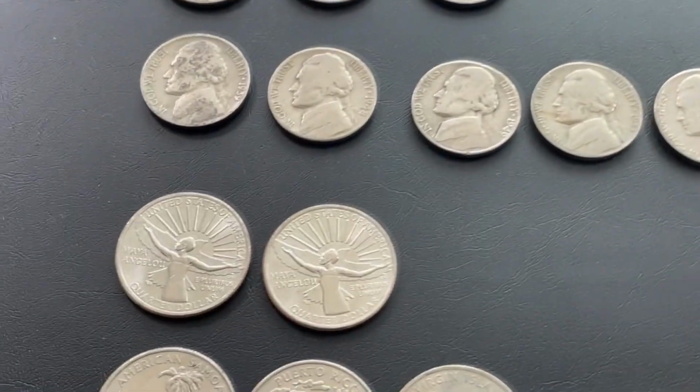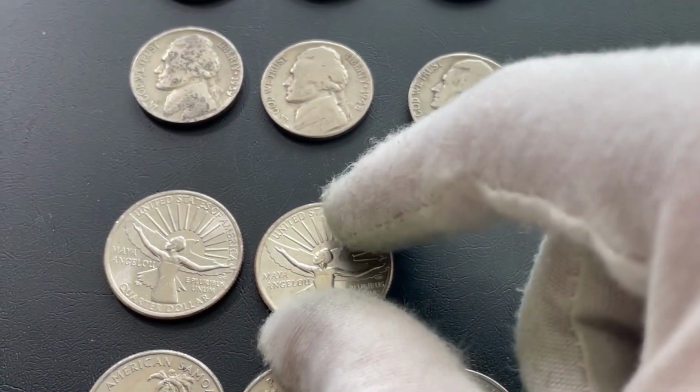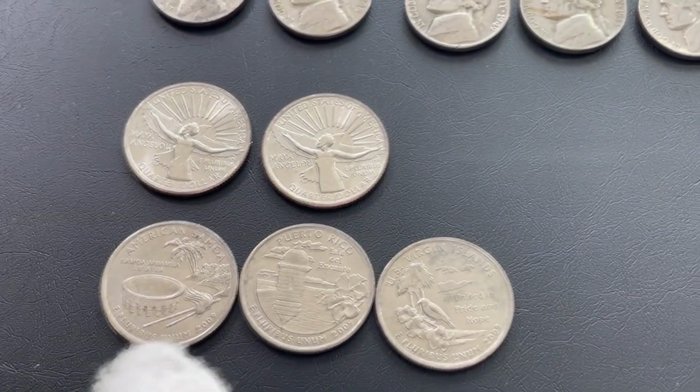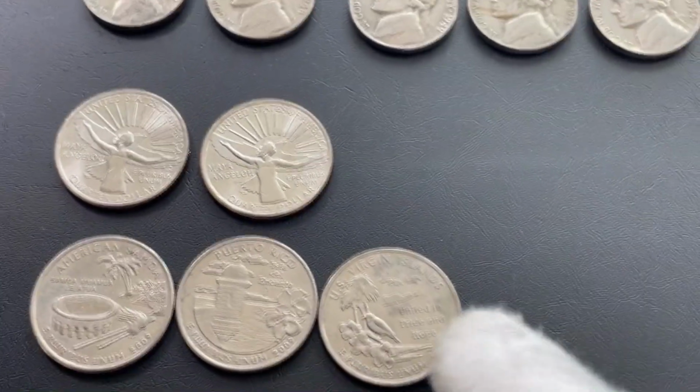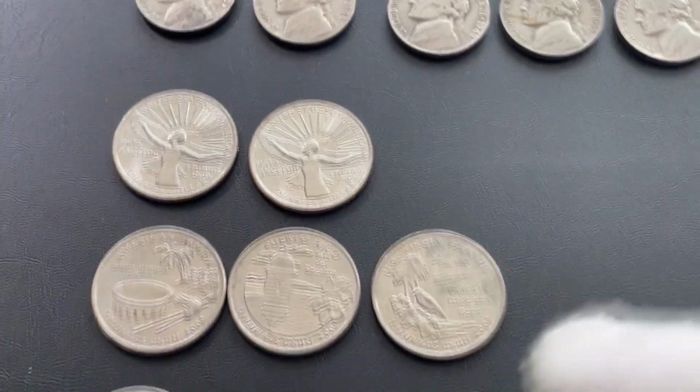Now moving down to the quarters, we were able to get our first 2022 Maya Angelou quarters right there, so that was really cool to see. We also got 3 2009s. We got the American Samoa, Puerto Rico, and the U.S. Virgin Islands. Only missing 2 out of that series in just 10 rolls is pretty cool.